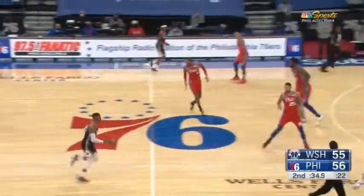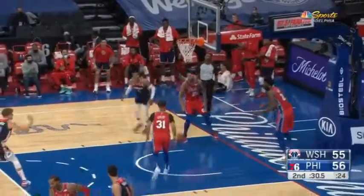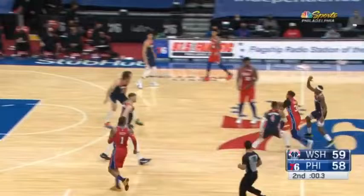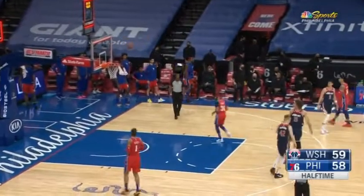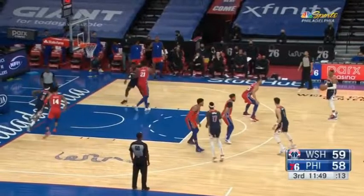As Embiid took a tumble, Beal, I believe, with Wizards 3 of 6. 14 in the game for Embiid to lead all scorers as Westbrook snuck it past both Simmons and Embiid. That can't be. Still time for Curry. Can he get it off? He did not. Sixers up as many as 13.